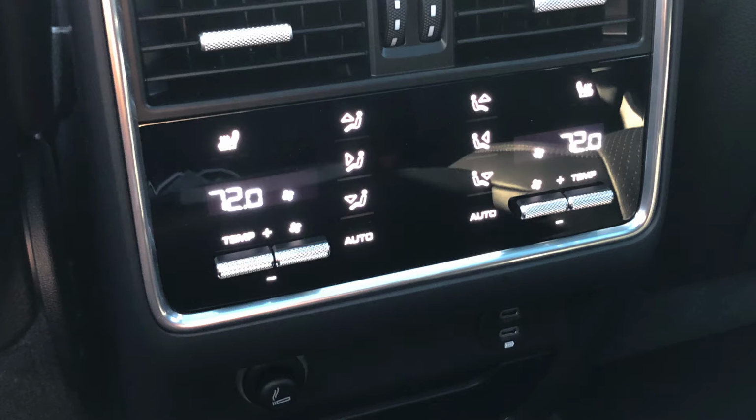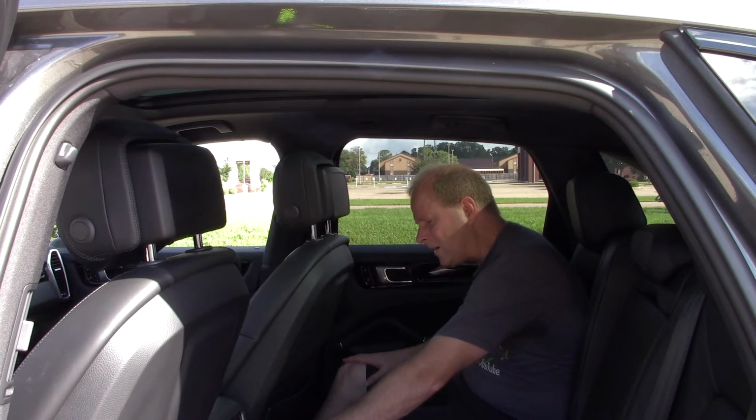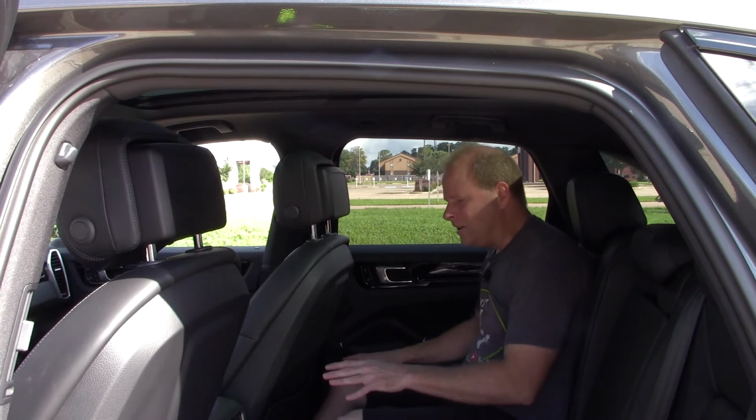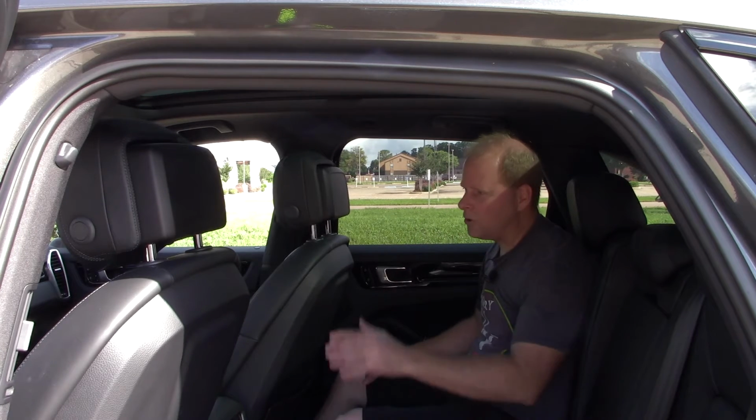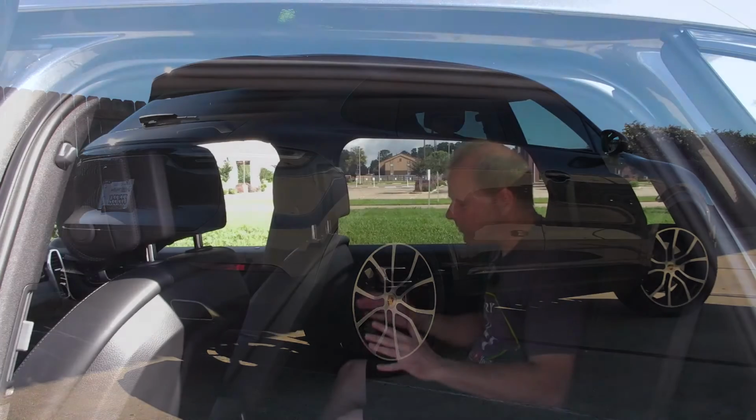Everything's digital. I think that's really pretty cool. Kind of nice how that looks. You've got the controls right there. And the thing I like here is, of course, quad zone climate control, dual zone in the front, dual zone in the rear. Nothing here feels cheap whatsoever.